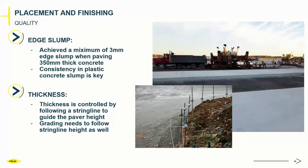Another important quality aspect of concrete paving is being able to maintain a constant thickness of the concrete. There are different factors to achieve it. One important factor is the slump of the concrete that we get. Edge slump is important. If you can imagine, if we're paving wet concrete, the slump is going to force the edge of the slab down. It's going to sag, which would affect both ride quality and thickness.